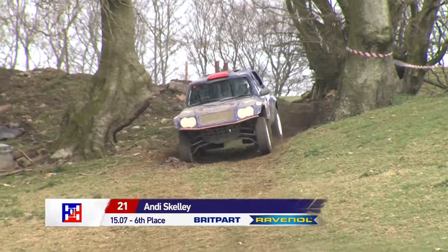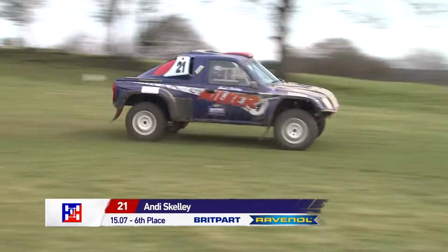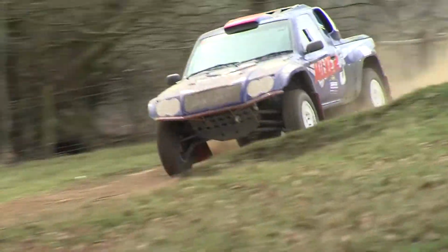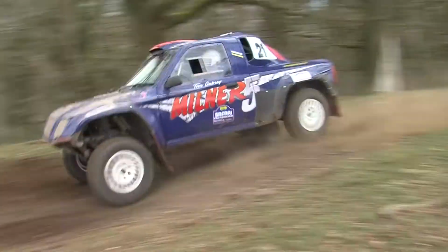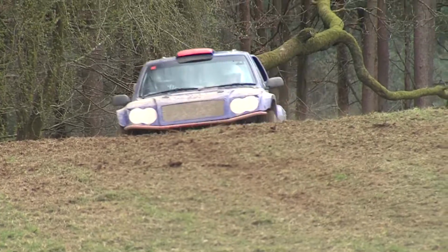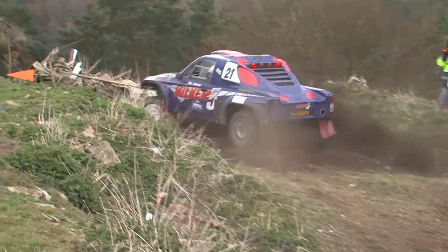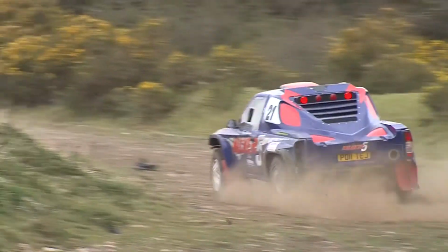Just 2 seconds further back though is Andy Skelly, another of the expected Class 9 frontrunners this weekend. He's been setting an equally competitive pace this morning, almost matching the top times in the first run and only losing a handful of seconds in Run 2. Andy didn't compete in the season opener at Walters Arena though, so the fact that he's straight on the pace here will be sure to please him. This is also therefore his first opportunity to score big points, and he's straight in the podium battle.